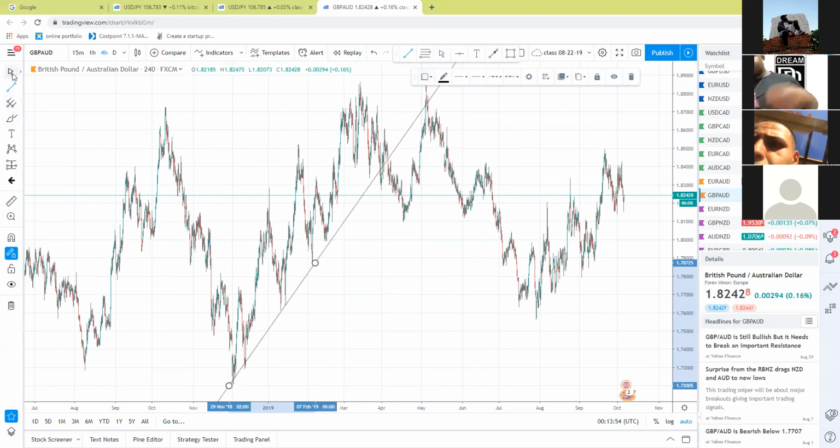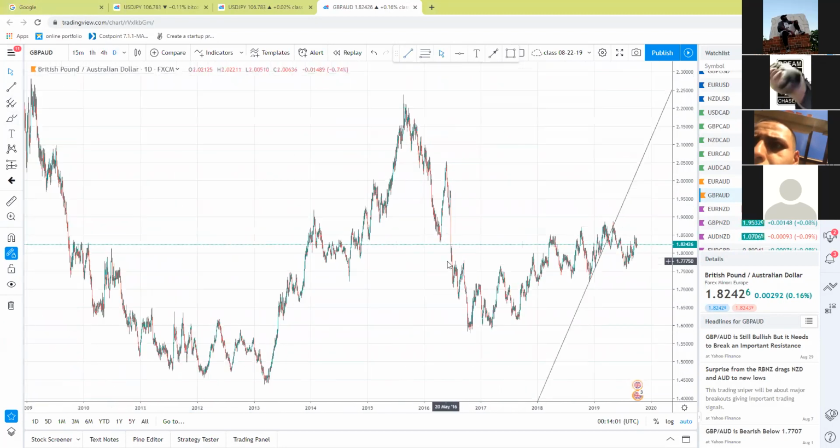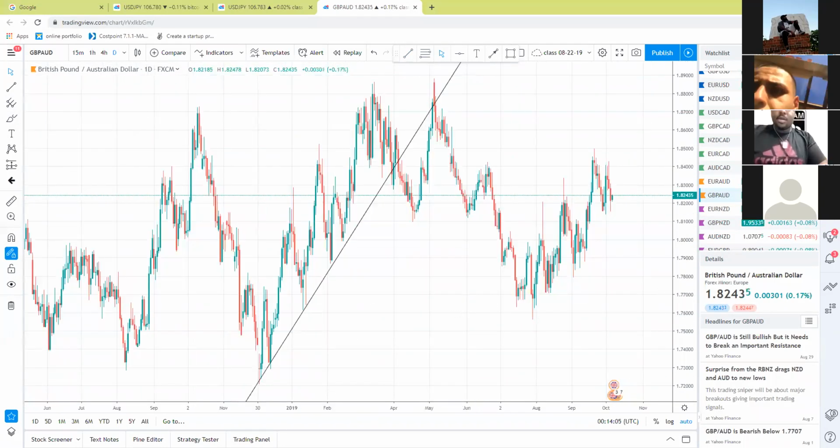Right there. Price on GBP/AUD for a long time was making patterns and just pushing up. What is going on over here? What is this? Okay, here we are. Price was pushing up all the way over here.